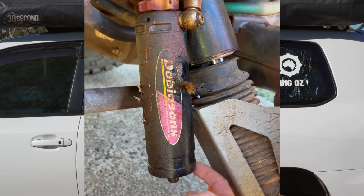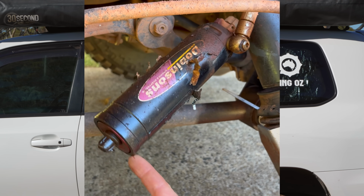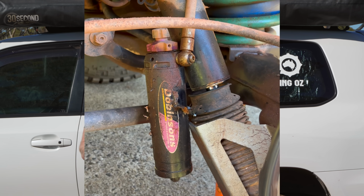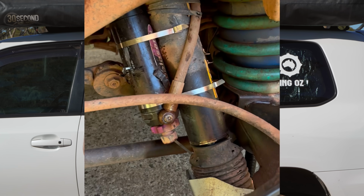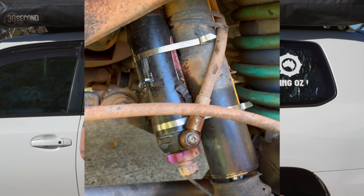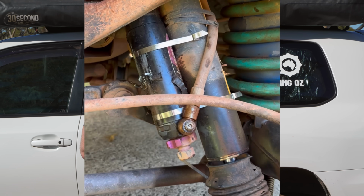Upon closer inspection, it was pretty clear that the lines between the shock absorber and the remote reservoir had become compromised. We'd lost all our gas and all the fluid out of it, and it was essentially doing nothing for the vehicle. The reason that had happened is because the remote reservoir had come loose or had broken from its bracket at some point along the track and had decided to hang down. Once it was hanging down, it became damaged and we lost all that fluid.